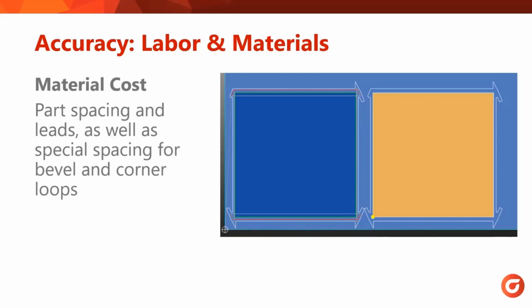If you have a bevel machine and you want to account for all the extra material that's going to be consumed by doing those bevels, and you want to account for the extra spacing that you'll need to do things like corner loops, for example, all that has to be taken into account when you're deciding how those parts could possibly get nested on a sheet, so that you can take into account all the scrap that's actually going to be produced by cutting these parts. Again, because SigmaNEST has all this information, SigmaQUOTE does as well.